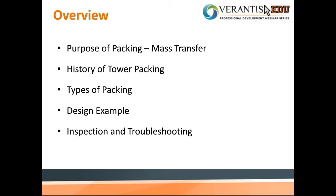I do want to emphasize that this presentation is an overview and will not include a lot of detailed design, engineering calculations, etc. For those that are interested in that level of packed tower design, Verantis will be presenting a more in-depth webinar on June 22nd.